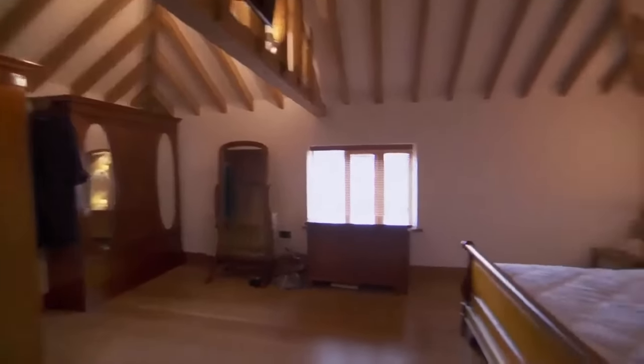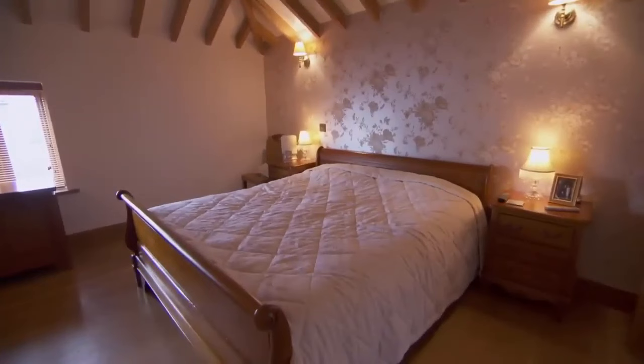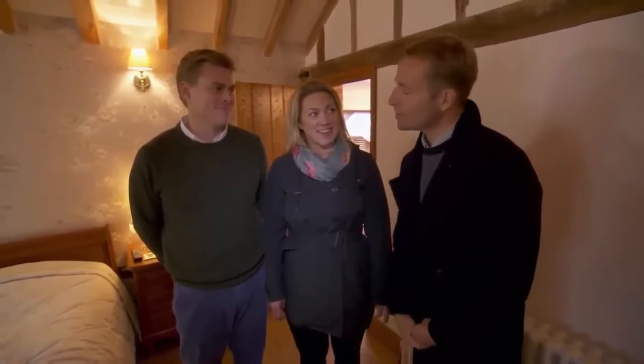Yeah, I like this bedroom a lot. It's just the sense of space and light. The high ceilings. Yeah. We really like high ceilings, don't we? That's exactly what we're looking for. Good. Well, you've reacted really, really well. I wonder if your prices are going to reflect your actions. Let's go outside and have a chat.